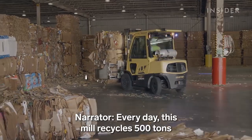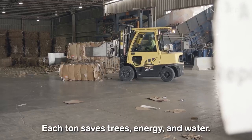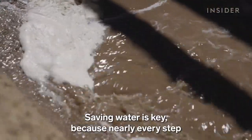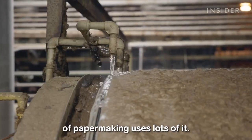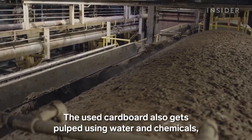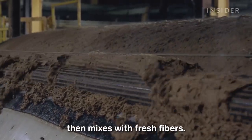Every day, this mill recycles 500 tons of used cardboard. Each ton saves trees, energy, and water. Saving water is key because nearly every step of papermaking uses lots of it. The used cardboard also gets pulped, using water and chemicals, then mixes with fresh fibers.